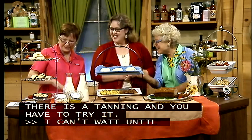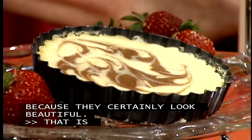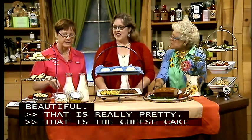And then this really pretty one down here. Yeah, that's also another goat cheese cheesecake. We just swirled some chocolate in it. So it's the same as what we've got up top, but it's just presented a little differently. It's just as good. Boy, it looks beautiful. And these look more traditional. Tell us about the two.